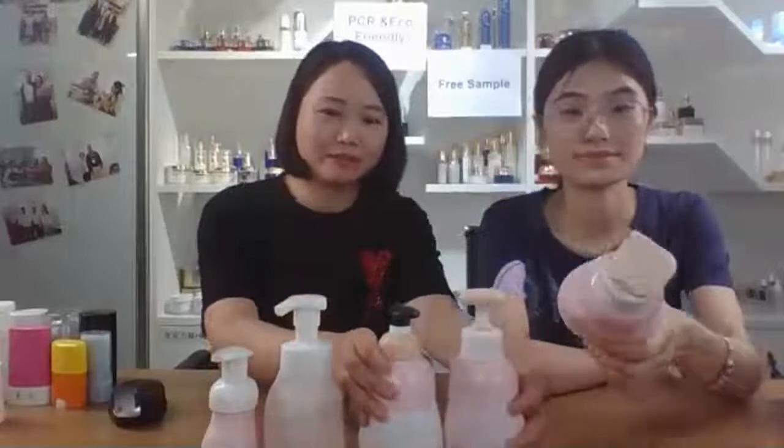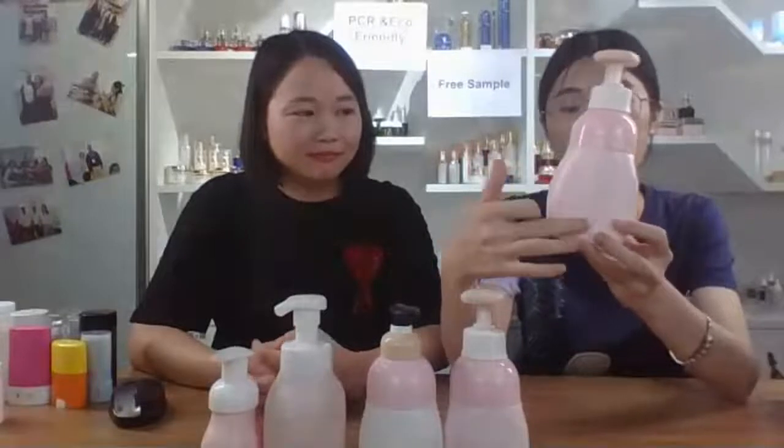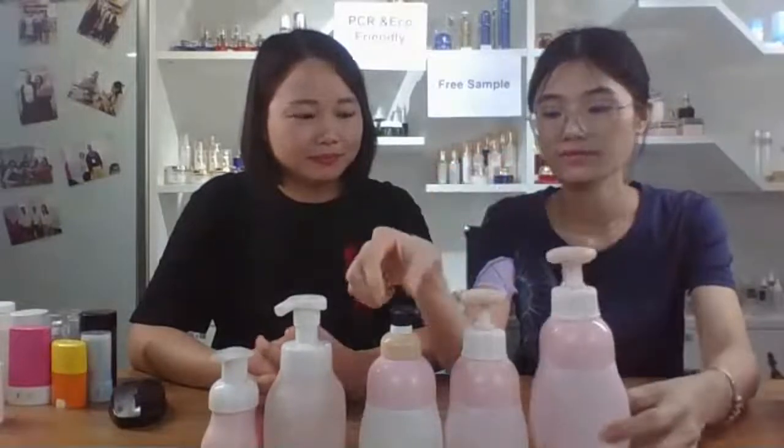You can also print your logo here or here. Yes, that looks very cute and very suitable for baby skincare products or personal care products.